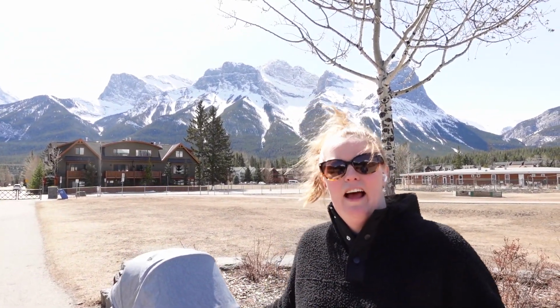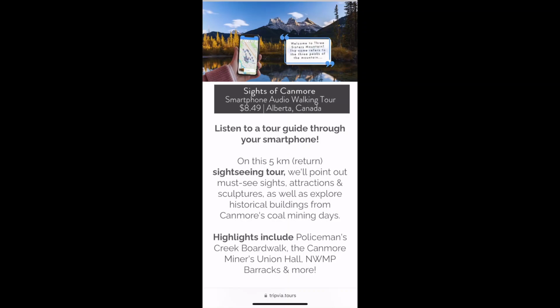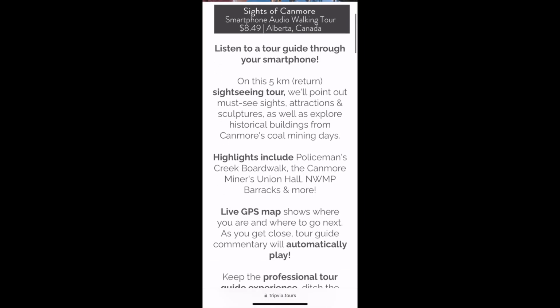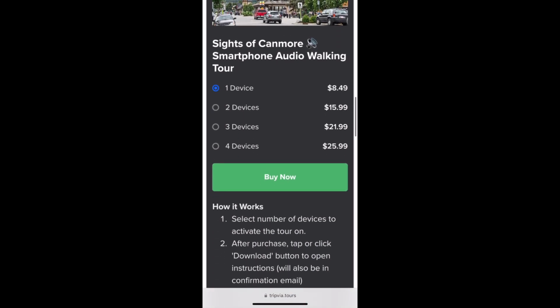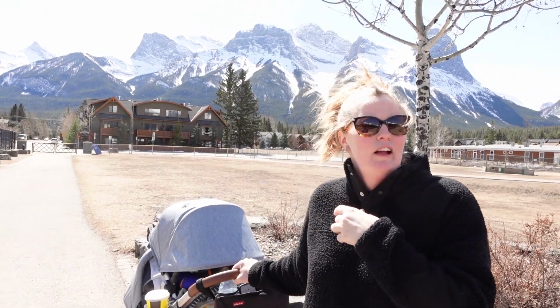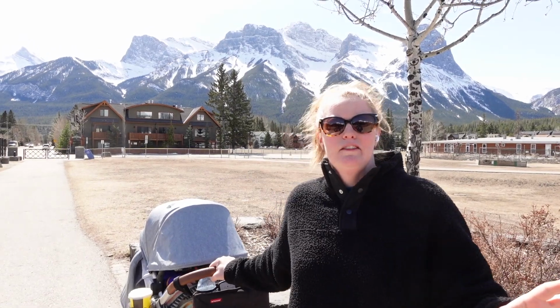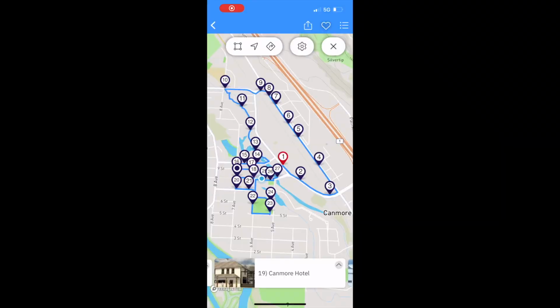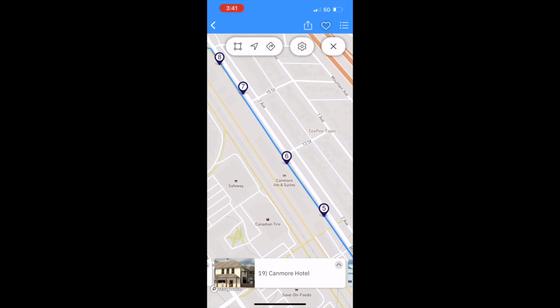And I downloaded an app called Trip Via Tours. They have all kinds of tours, but I purchased a walking tour of Canmore. You just download the app, put in the code, and I think it was $8.50 for the whole tour. We've each got an AirPod in, and it gives a 5-kilometer walking tour of Canmore. We started from downtown, which is not where the tour was supposed to start, but we can pick up at whatever point you are on the map, and it just picks up wherever we are.